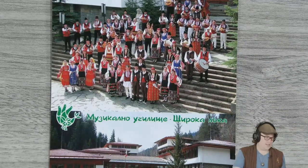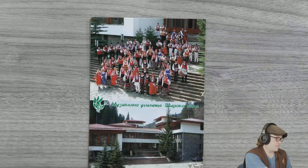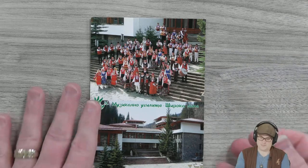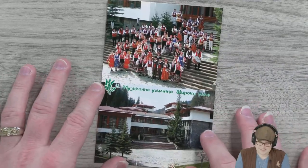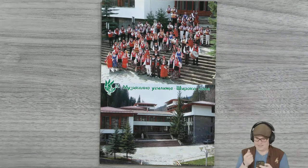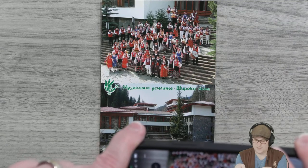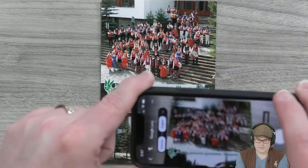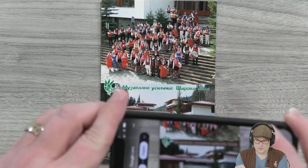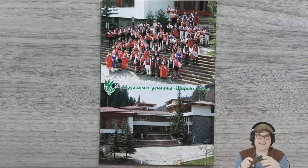So here we have another image of the school. This time it is in postcard form. So don't need the gloves because a postcard is not going to suffer the same as glossies, as actual photographic prints. But let me see if the camera will grab a translation here. It registered the text, but it did not render that text into words. Oh, it's because I've got it set for German. And this is Bulgarian.